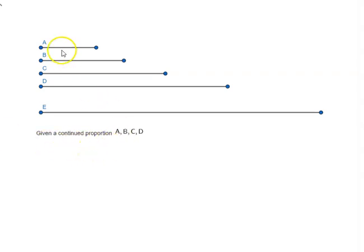We are given a continued proportion A, B, C, D such that A and D are relatively prime. Now the proposition says that there is no other number. But let's assume that E is a number such that A is to B as B is to E. Remember, the proposition is saying that the last one is not to any other number as the first is to the second. So we are assuming the opposite and saying, okay, let there be a number E such that it satisfies this proportion.